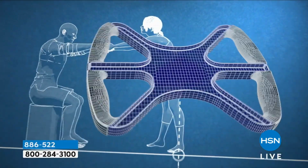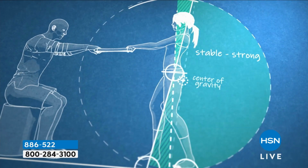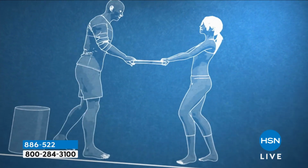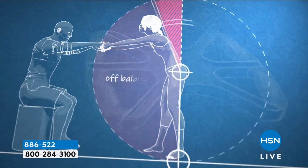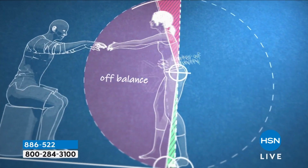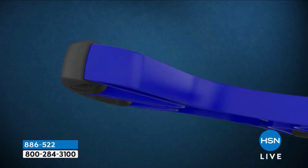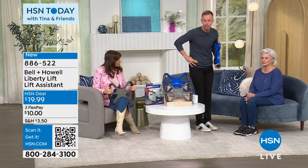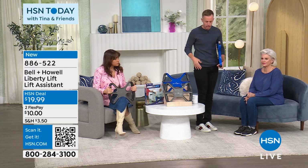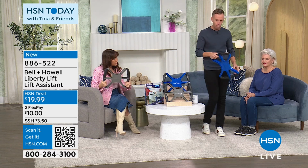When you are leaning over to help somebody, and maybe you're grabbing their hands, you're off balance. The center of gravity is at your hips. You want to be upright, stable, strong, tall. Look at when you reach over without the device, you're leaning forward. It's not good, and that's not the strongest part of your body. All humans hinge at our hips, like a door hinge. If I'm upright and tall, I'm the most sturdy and stable. So let me show you on Bo for a second.